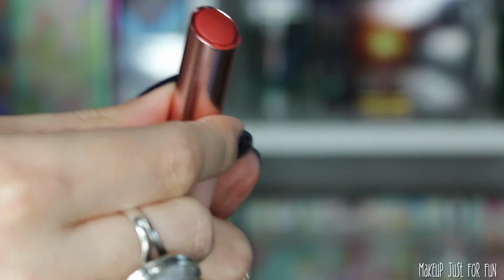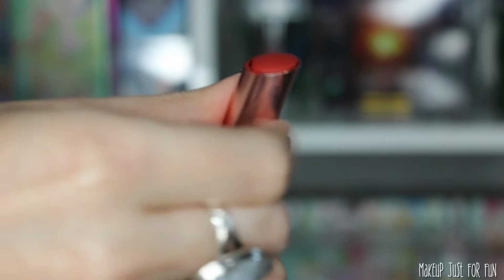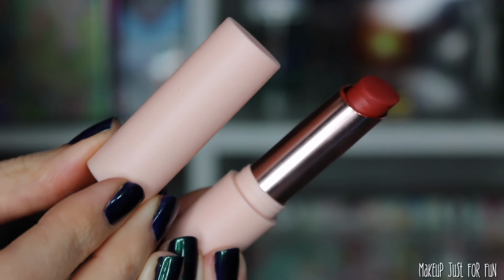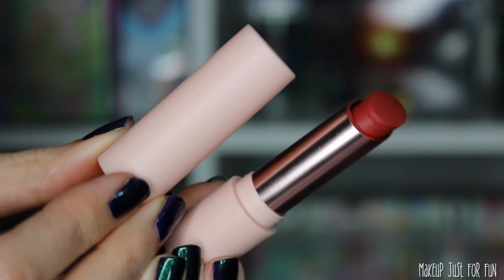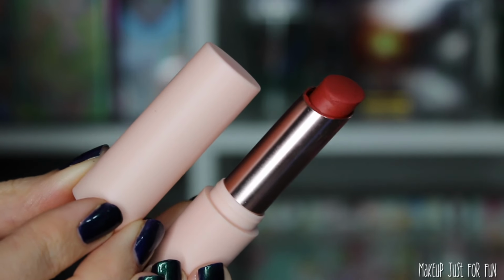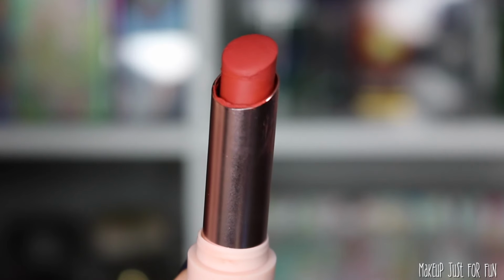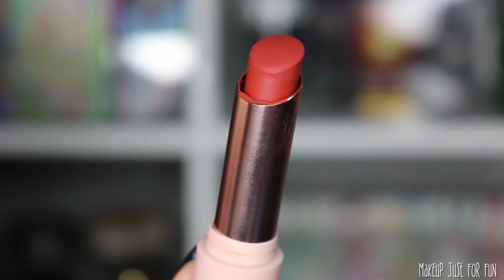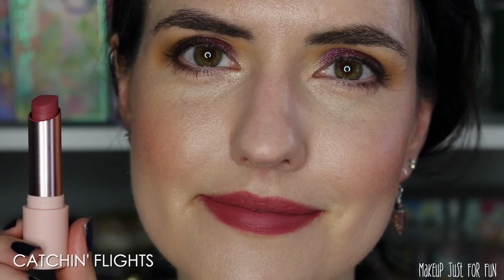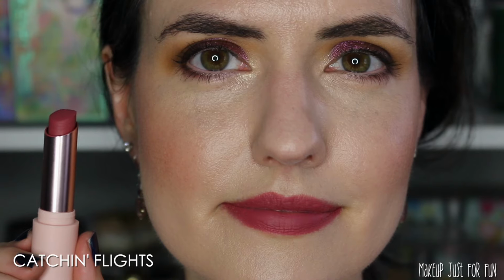This is a twist up style. The lid's not magnetic. It is like a click close lid, and then you just twist inside to dispense the lipstick. The lipstick packaging is mostly this lightweight plastic, so this feels a lot less luxurious than the Luxe lipstick packaging, in my opinion. But I guess that's one way to keep the price from going up too much, I suppose. Now I'm going to show you lip swatches of each one of the colors, starting with Catchin Flights. This is the one that I'm wearing throughout the talking portions of the video.